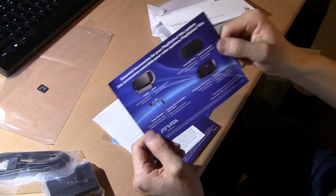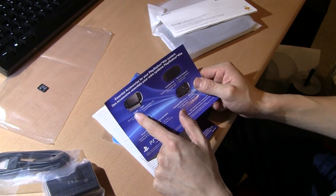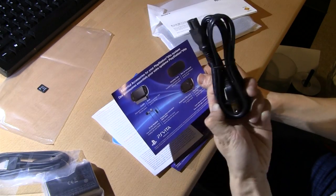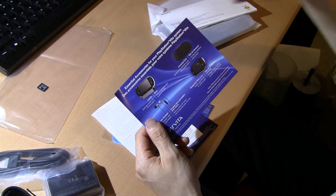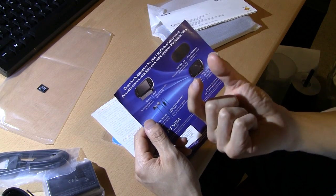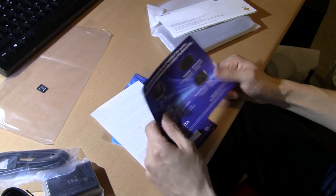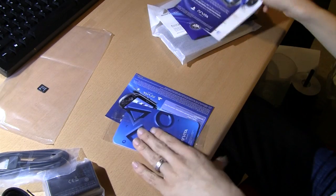Accessory. Here we go. Very expensive Sony stuff. I was going to get a cradle until I read it's just a block of metal with the power pass-through. It's not really like a Nintendo 3DS docking station. You can just leave it on top of it to charge it. Basically the USB port comes out and you have to stick it onto it. They want $30 for that. Yeah, no thank you.